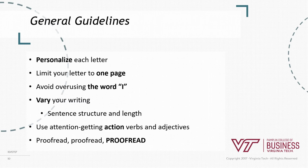Now, this is something I often tell students as I'm editing cover letters. Sometimes you'll find that when you're writing a document about yourself and describing your own experiences, you'll read it back and see the word I a lot, as in I did or I created and so on. Something that will help with this is to make sure that you're varying your sentences, both in structure and length. This will help your writing not to sound choppy or repetitive.